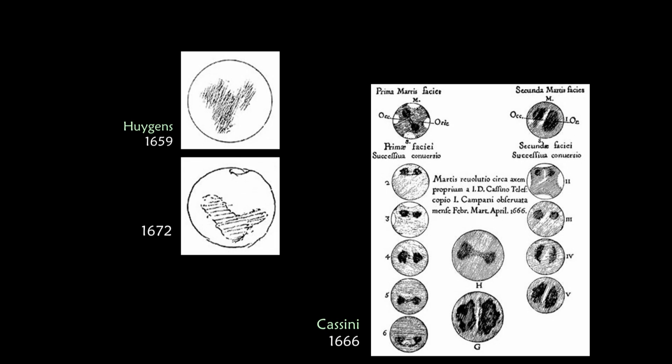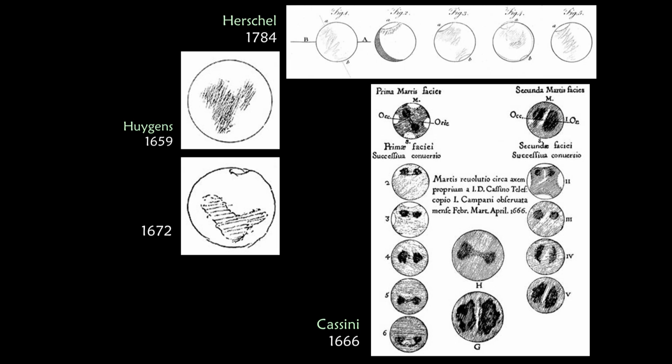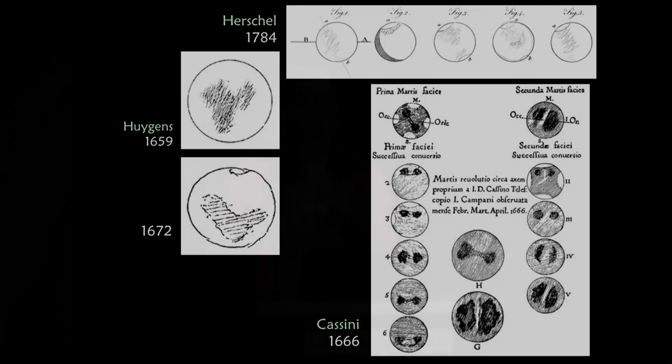And both Huygens, in later observations, and you can see in Cassini's drawings, notice the white caps at each end of Mars. 100 years later, the English astronomer William Herschel demonstrated that the tilt of the rotational axis of Mars, again, is very similar to the Earth. It's 25 degrees, so just slightly larger. And this is an important point, because if you have a similar tilt, that means that you get seasons. You get the same seasonal changes on Mars as you do on Earth. So it goes through all the same seasons, winter, summer, spring and autumn.